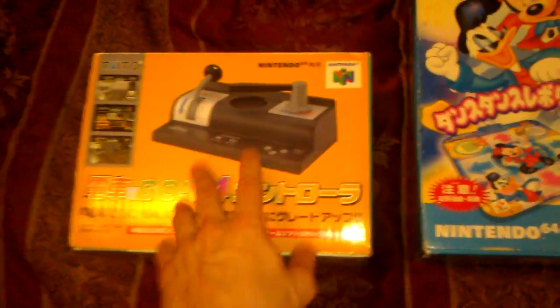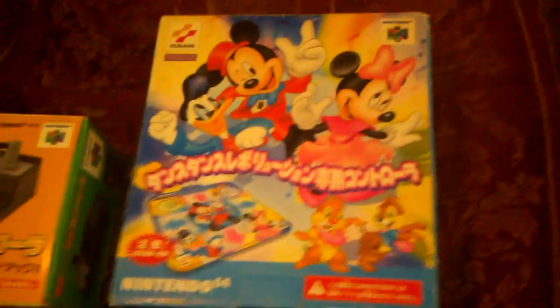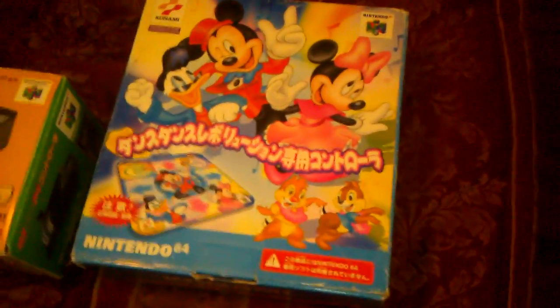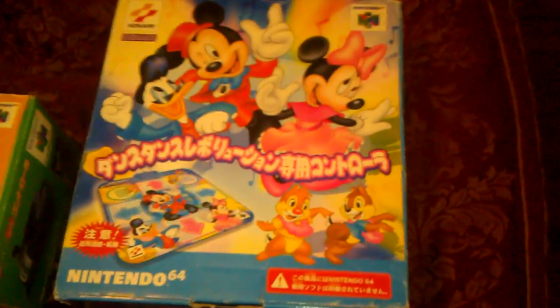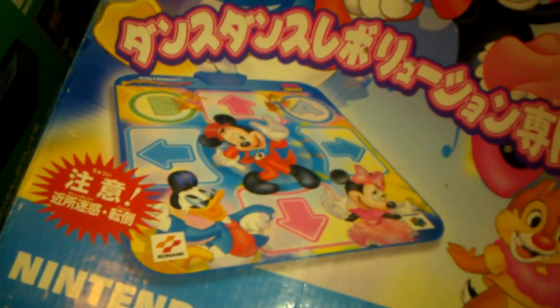I really wanted to make review videos of these and show you how they work and give you my opinions, but I am a musician and I have a full-time job. I'm extremely busy, so unfortunately I never got to. But these are really cool. This is just like the American Dance Dance Revolution pad. Connects to the front of the N64. It works pretty good.